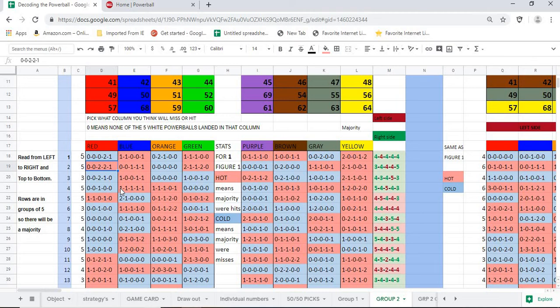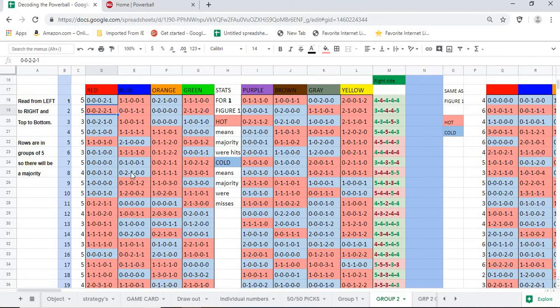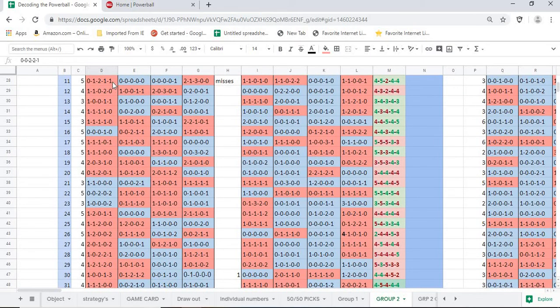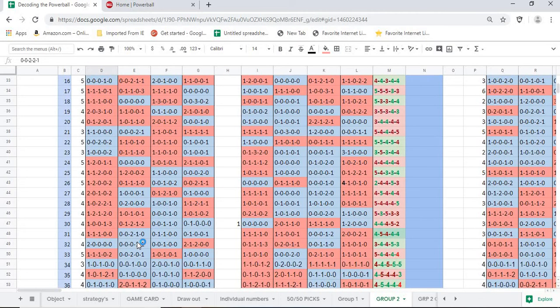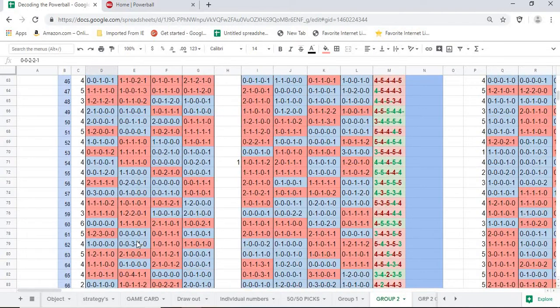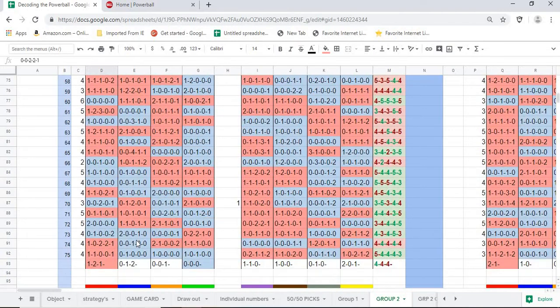Now the next one down, you can see that the majority was hits, and when that happens, I color the background red for hot. Okay, so we all know the lottery is random, right? And this is what random looks like. So when I see something that's been really, really hot like this, I know that since the lottery is random, it can't stay hot forever. I know it's going to turn cold at some point. So when I look at this, I just have to correctly guess when it's going to turn cold.